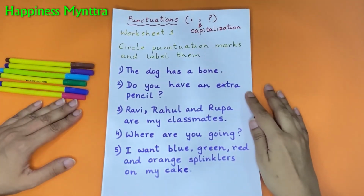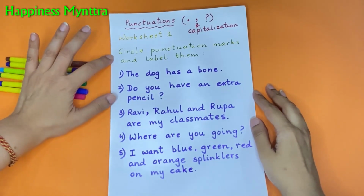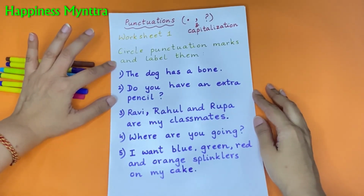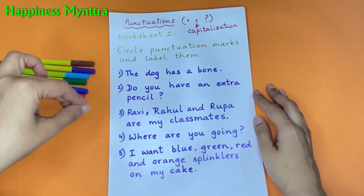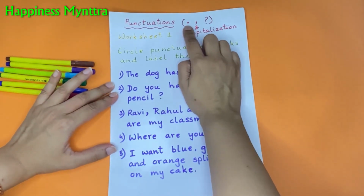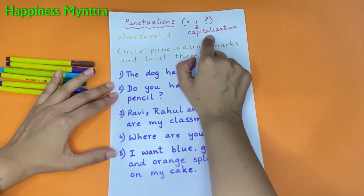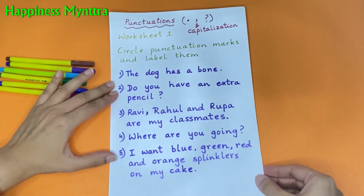So we'll start with the first worksheet, which says circle punctuation marks and label them. The reason I've included this worksheet is because the first thing that children need to know is what are punctuations, what are the marks, and what are their names. So that's full stop, comma, question mark, and capitalization. These are the 4 punctuations being covered in this video.